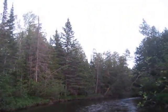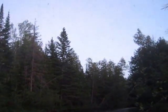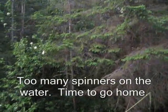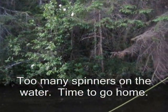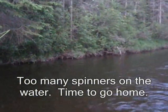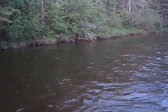I don't know if the video is going to show it during the last 20 minutes of daylight or so, but there is one humongous amount of spinner activity in the air. Trillions. I would go so far as trillions of bugs. Yes, trillions. What comes after trillion? Wow.